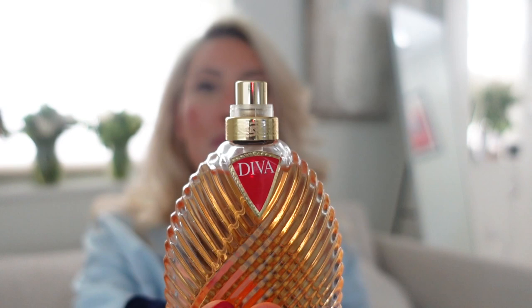And you know the shape of the bottle. It's too bad I lost the cap, actually. But the cap is very, very beautiful. The cap has the form of a little butterfly, something like that. And the bottle is super beautiful. It's a very beautiful perfume. And the smell is more of an oriental floral perfume. If you like oriental, you're going to love this one. It's a very sexy, rich perfume for definitely a femme fatale.